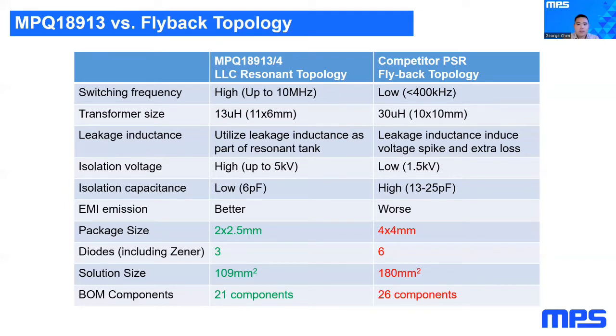Another benefit for the LLC topology, due to the soft switching nature, is that it has much better EMI emissions compared to a PSR flyback. And then from a total solution size perspective, you also get a smaller total solution size with a lower BOM cost.